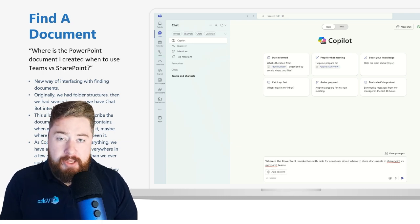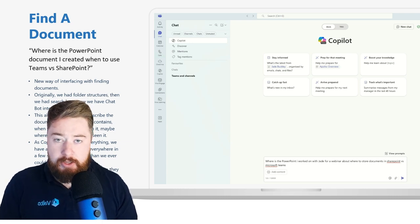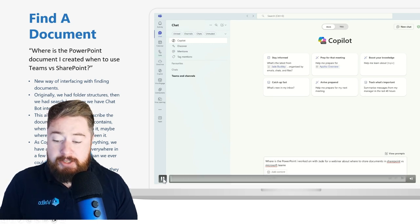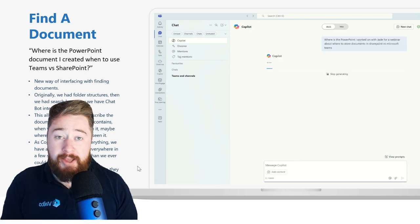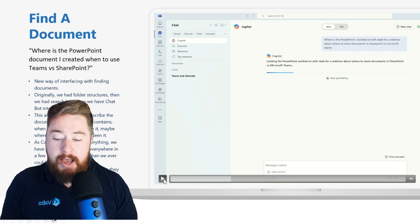Now, what do I mean about finding documents? Think of this as a new way of interfacing with documents. It's much quicker, much easier. And actually, this example that I'm going to show you in this video stems from a real life scenario where I wanted to find the PowerPoint that I'd been working on for a specific webinar, and I couldn't remember where I'd stored it.